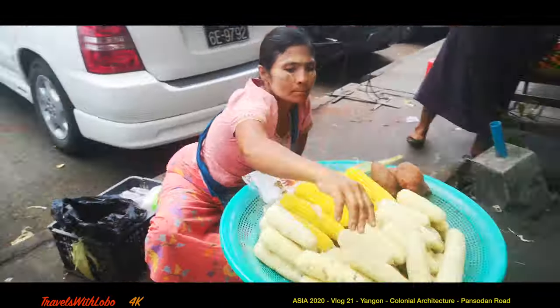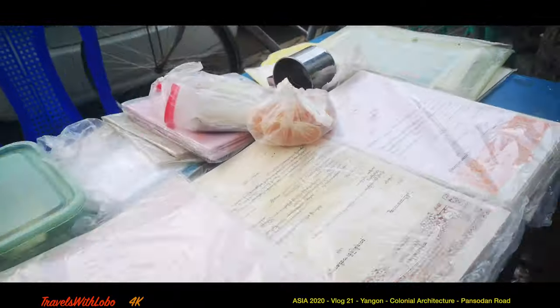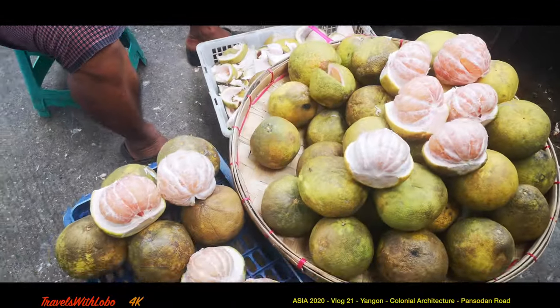Yes, street vendors abound in this particular part of Pansodan Street because people have to eat somewhere, so they go out on the sidewalk and just grab something. That's how it is.